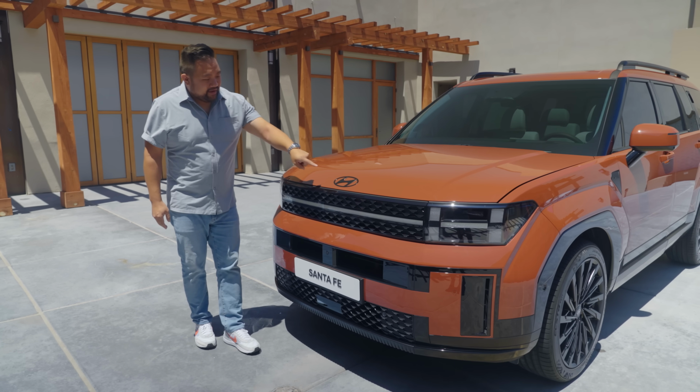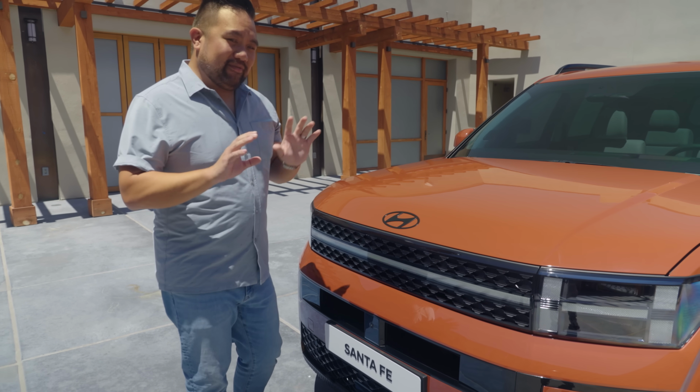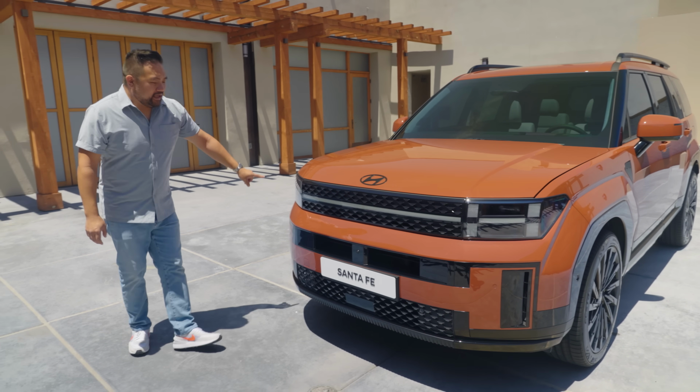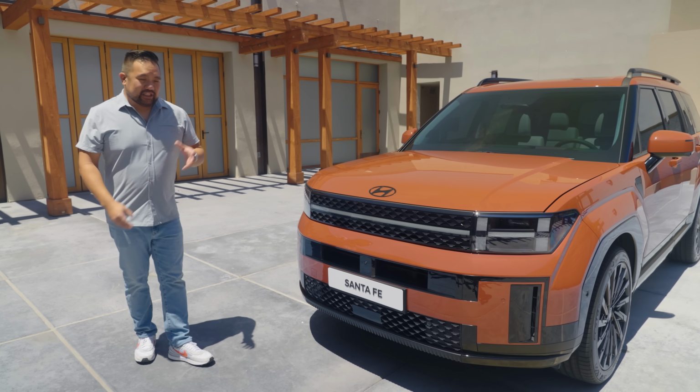Also up here, you have a black Hyundai badge that's only going to come on Calligraphy models with a black ink package. We're going to see a few of those today. Also new up front, these sort of H-shaped LED elements that kind of run all the way across the front as well, and they connect completely. Gives the Santa Fe a really cool visual signature, especially at night.